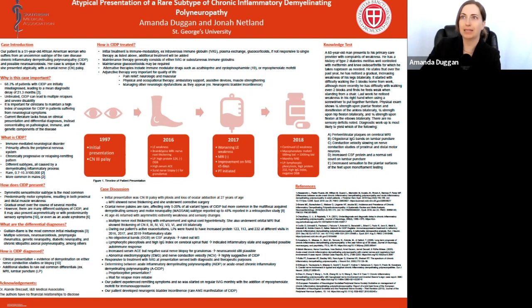So today we are presenting a typical presentation of a rare subtype of chronic inflammatory demyelinating polyneuropathy, or CIDP. Our patient for this study was a 51-year-old African-American woman who suffers from an uncommon subtype of CIDP and possible neurosarcoidosis. Her case is unique because she presented atypically with a cranial nerve palsy.